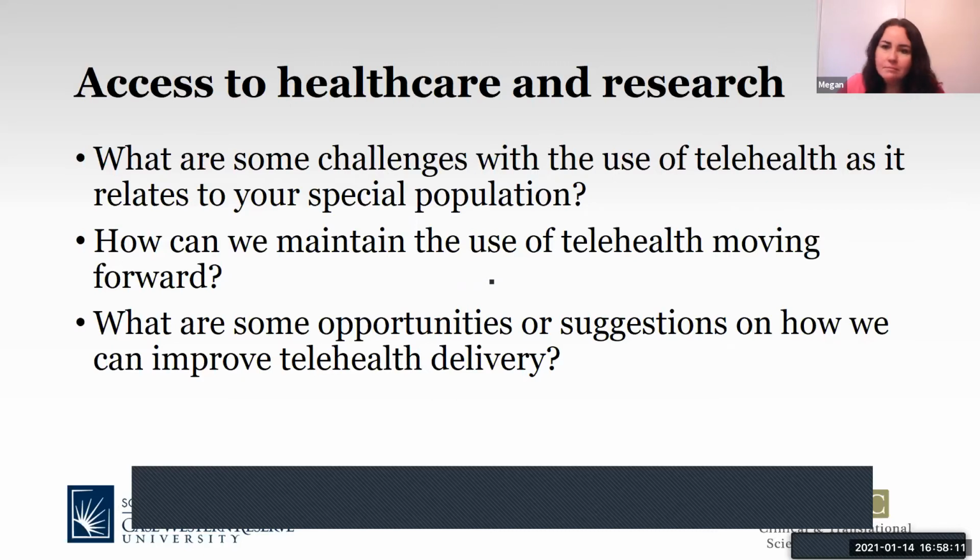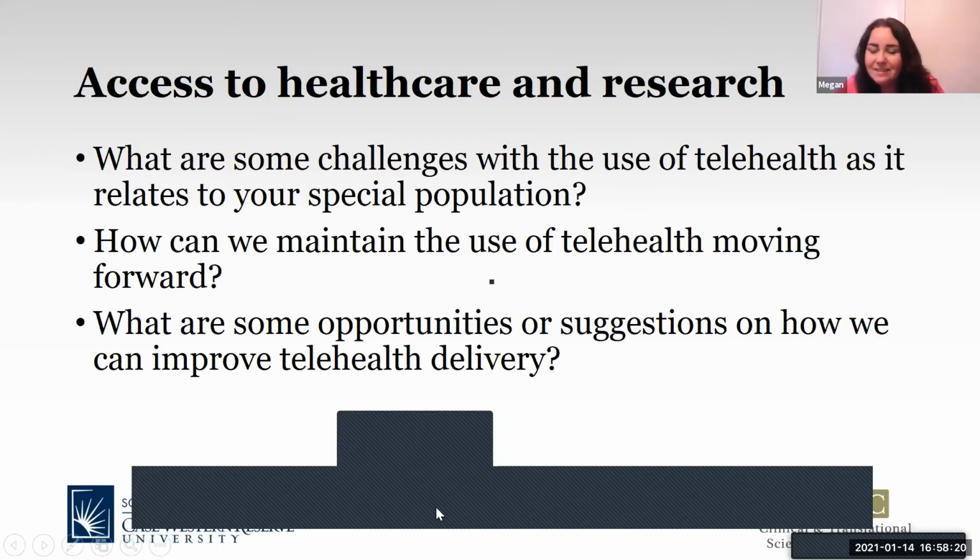Who's got their hand up? Nobody knows the raise hand technology, I guess. You're not muted. So did you want to talk? Yeah, I raised my hand. Okay, I don't know. You did not see my hand. I don't know why.